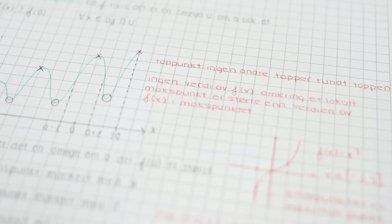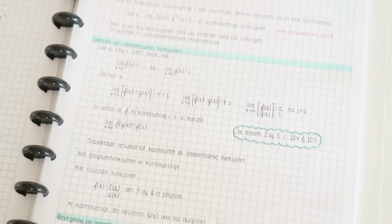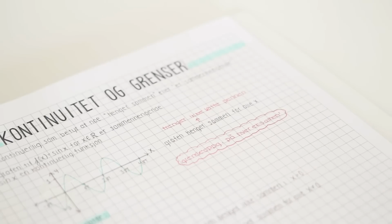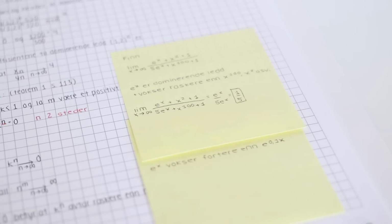That way I know what the lecture will be about and I can actually focus on understanding what is being said. I then add extra information during the lecture using a different colored pen so that I know which source all of the information is from.